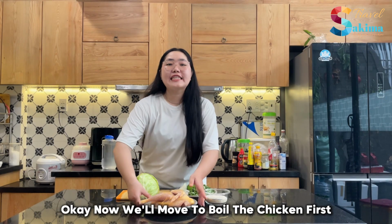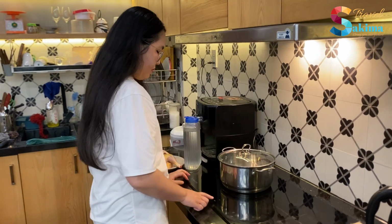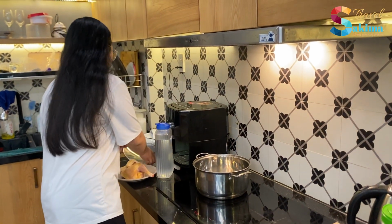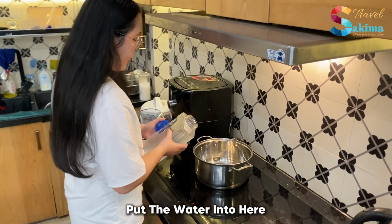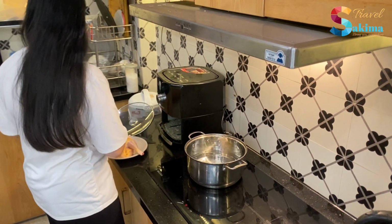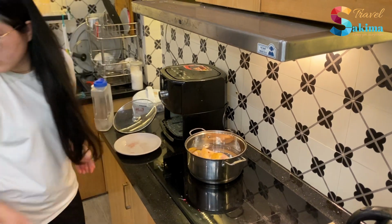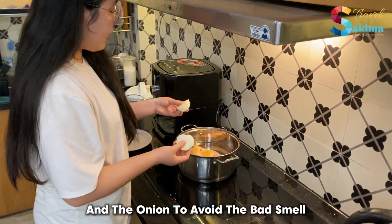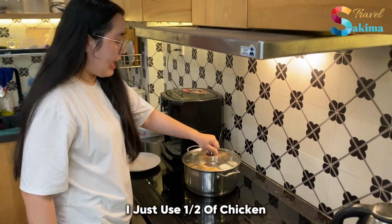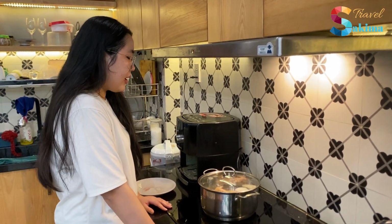Okay, now we'll move to boil the chicken first. Put the water here. Broth with chicken. I just use half a chicken, so maybe it takes half an hour, maybe an hour, just around like this. It's up to the size of the chicken.